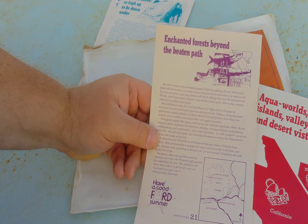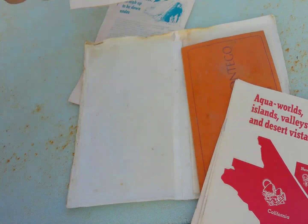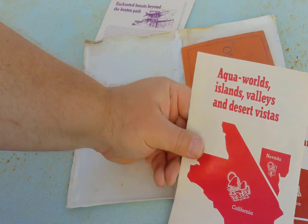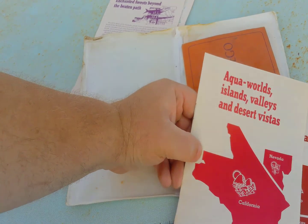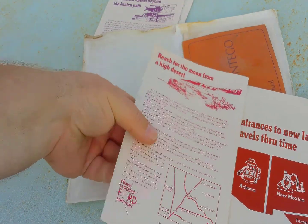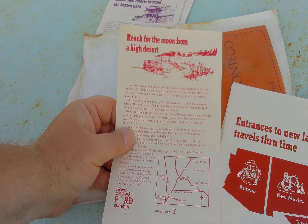Enchanted Forest Beyond the Beaten Path. Of course, Fishing Expedition. Oh, we have another California book. Adventures 1 through 7. Aqua Worlds, Islands, Valleys, and Desert Vistas. Which I am not in camera too well. I could always redo this part of the video. Reach for the moon from a high desert.